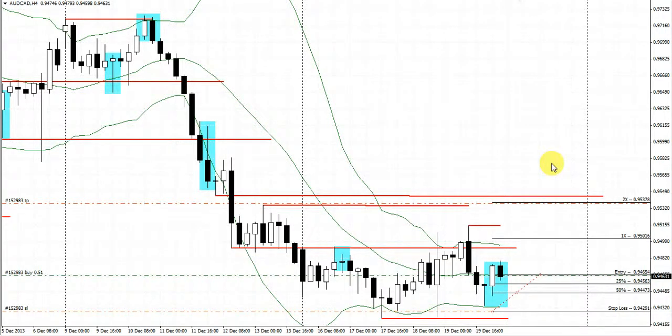Welcome Forex traders. We're looking at the AUDCAD on the 4-hour time frame here this evening. I've just opened a long order on this pair based on this center band rejection signal that has formed right here after we come off of this bottom.